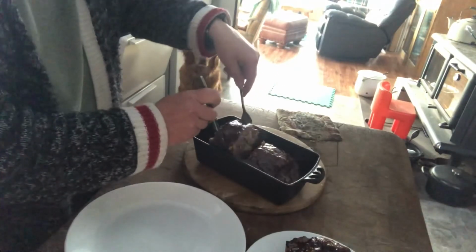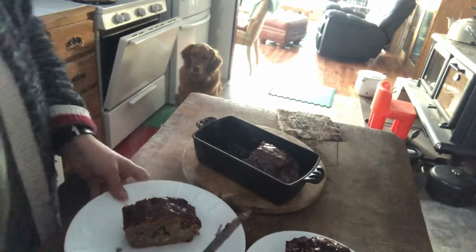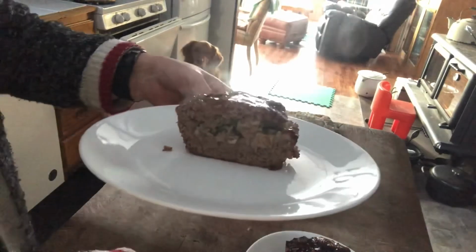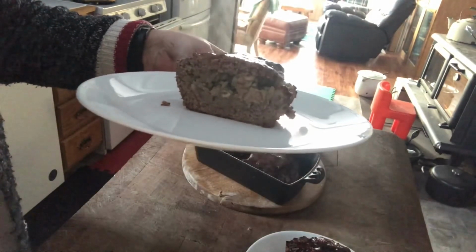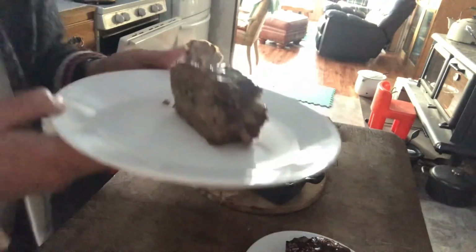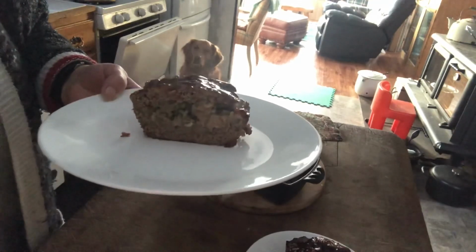Okay. Oh. Look at that. Thank you, Mom, for sending this recipe. That smells so good.